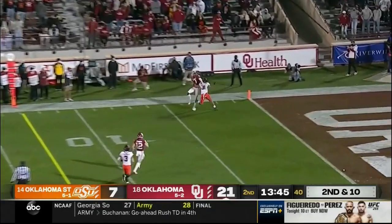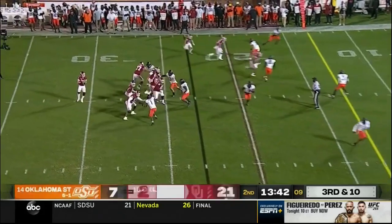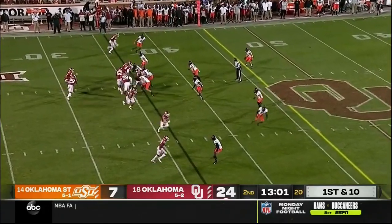Deep drop. Rattler lost it. It's all they were allowing coming in, but a whole different level of offense faced tonight. Rattler gets it out. Jump ball broken up. That and able to make accurate throws.